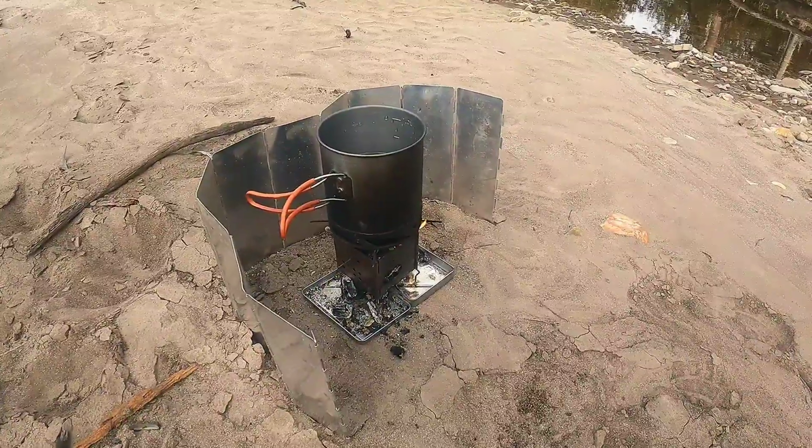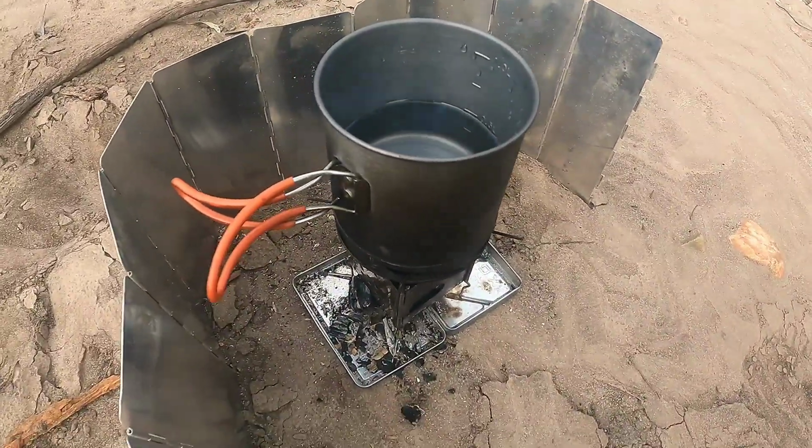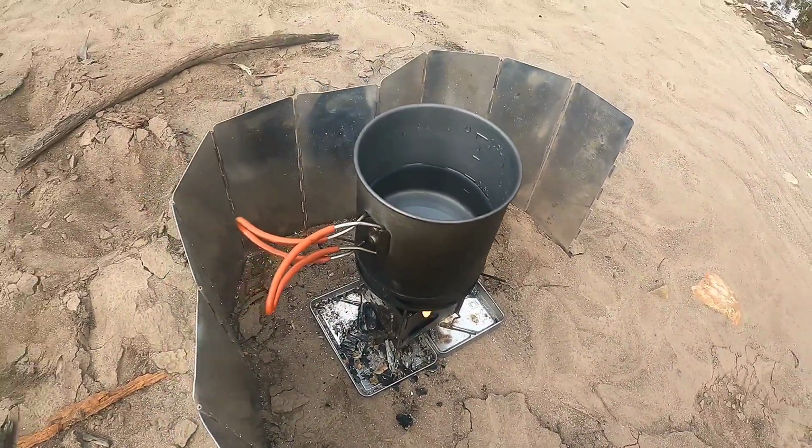So I've got the little wood fire stove going, but I've mucked up. I haven't used it in a while. I've got the little prongs. I should have them pointed inwards.